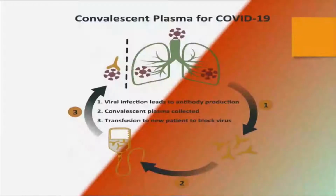So the overall mechanism of the study is quite simple. A viral infection will lead to antibody production. Any person who comes in contact with viruses will mount a response. So when that person mounts their response, they're recovered, we then collect that blood or that plasma from them, and we transfuse it into a new person who is sick.